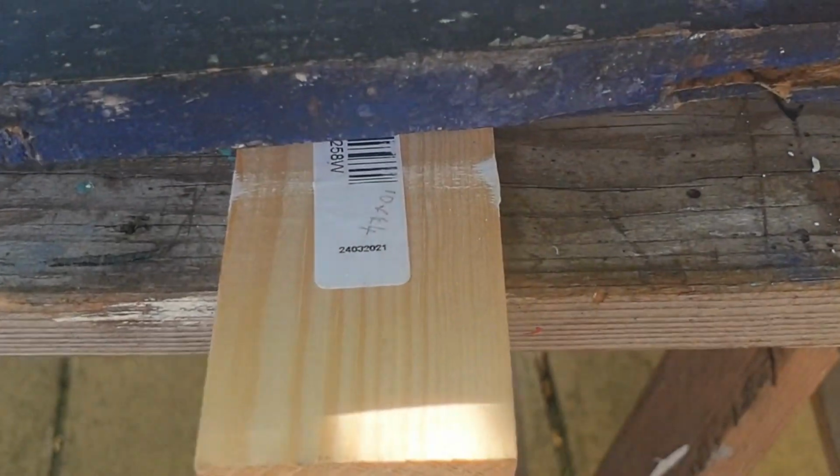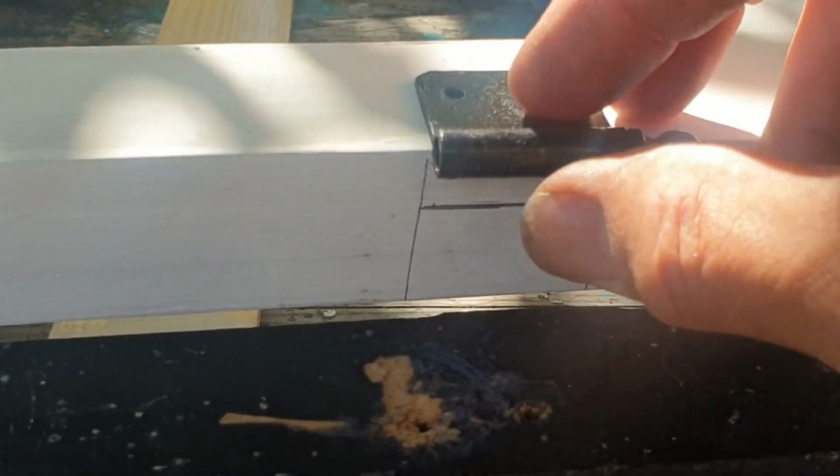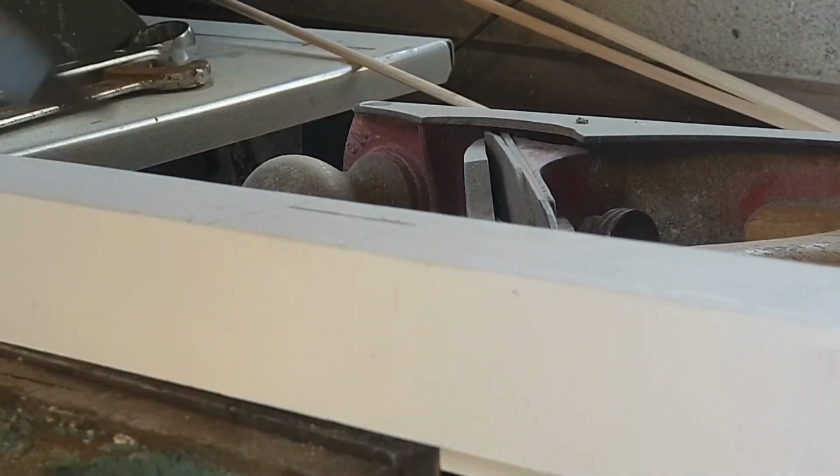So the hinge, when it pushes in there, lines up with the holes and we screw through. Now we've got the slot marked where it wants to go, the hinge drops in there. We need to drill the two holes in the top to put the screw through. I'll show you that next.